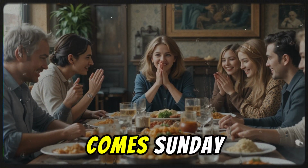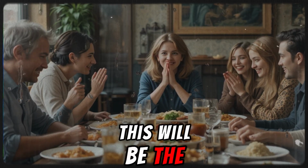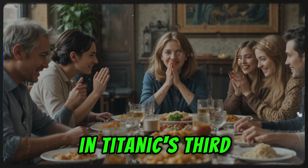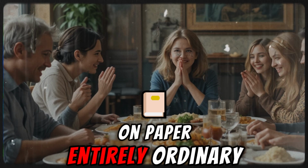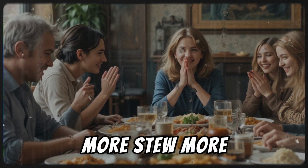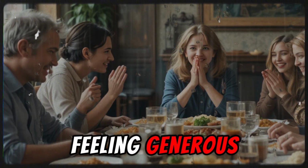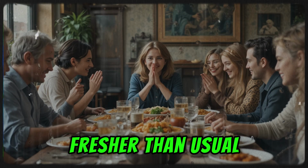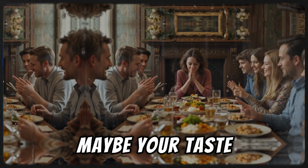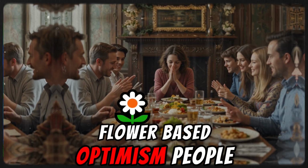But then comes Sunday, April 14th. And though no one knows it yet, this will be the last supper ever served in Titanic's third-class saloon. Dinner that night is on paper entirely ordinary. More stew, more boiled potatoes, a chunk of roast pork if the kitchen gods were feeling generous. There's a fresh roll that seems fresher than usual. Maybe it's the lighting. Maybe your taste buds have simply evolved to appreciate flour-based optimism.